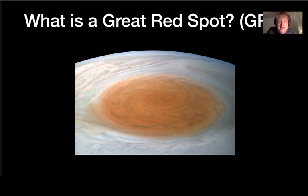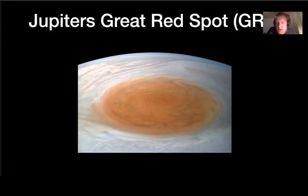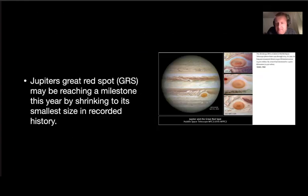Okay. So this is a picture of Jupiter taken from NASA and the European Space Agency, that also clearly shows that Jupiter's spot is shrinking and has gone lighter than usual. I wonder what's going to happen in the next 50 years or so, if I'm still here.